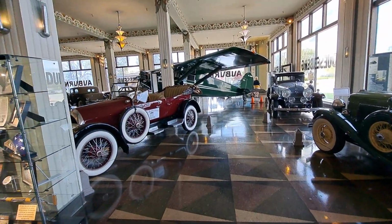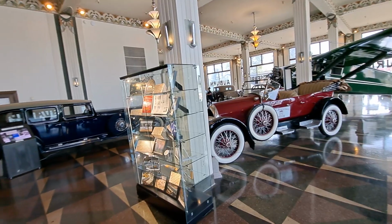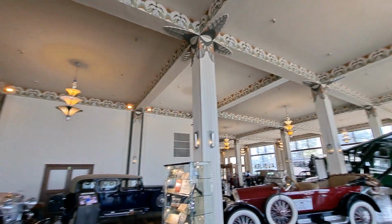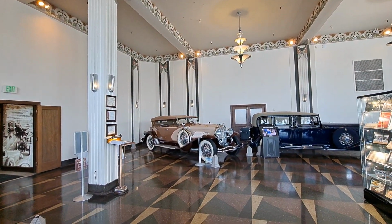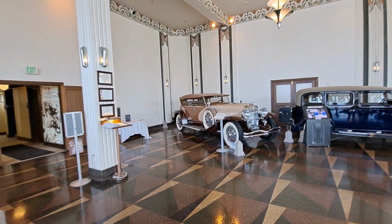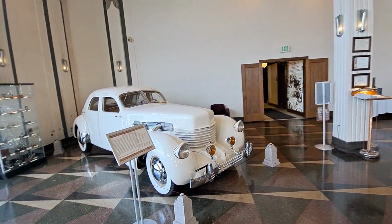Well, I just came in here to the Auburn Duesenberg Museum. They give you this little brochure to find your way around. This is one of the original showrooms here. Just a spectacular building. There's also the National Truck and Automobile Museum, so we'll catch that too. That's got some more modern stuff and concept cars, things like that, but this is all the big classics in here. So we'll kind of walk through them and show you what we can.